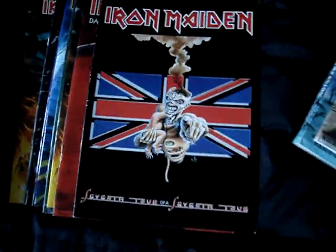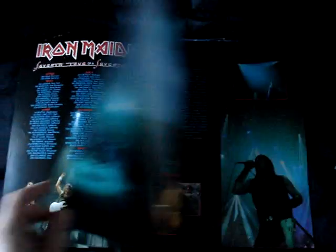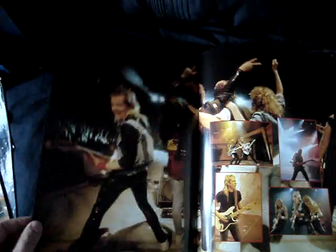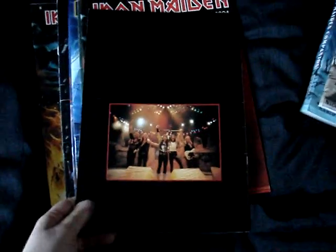This is the Seventh Tour of a Seventh Son programme of 88. Now the American one's got a totally different cover. It's like a blue cover, a little bit like the album sleeve, but it's a great photo of Steve there on stage. So this is what you would have bought at the NEC when they were filming Maiden England, basically. There you go. There's that one. And on the back you've got a live shot.